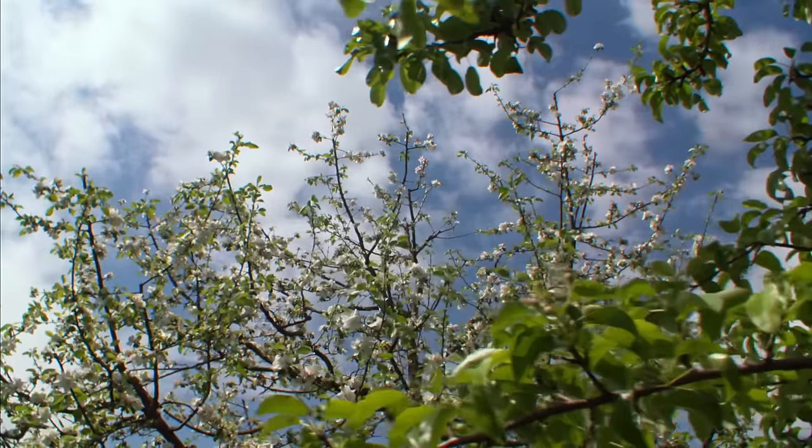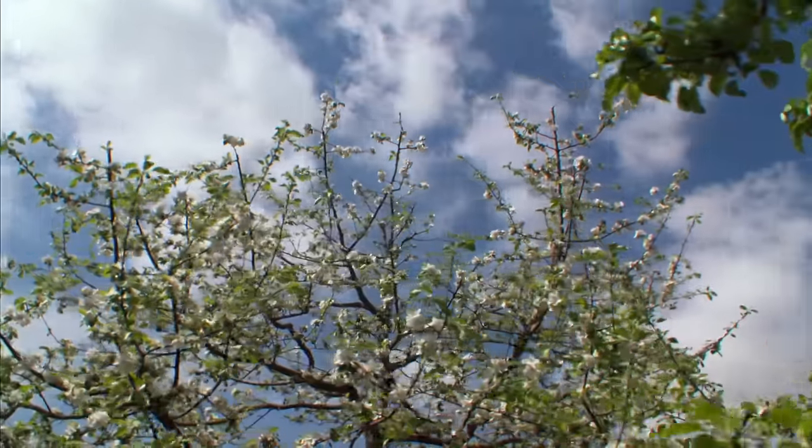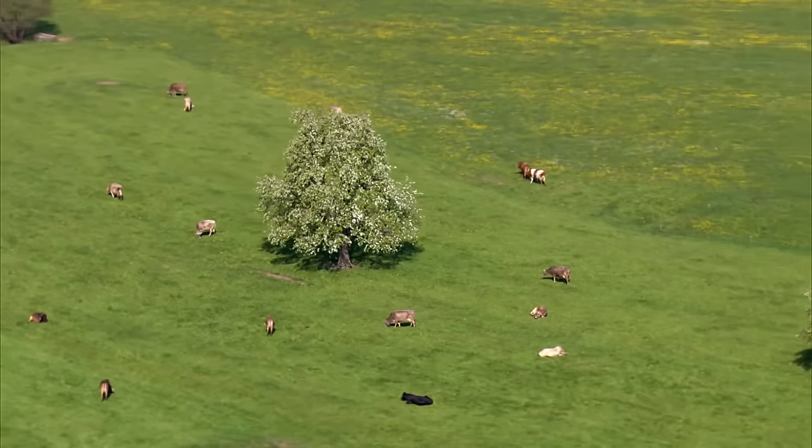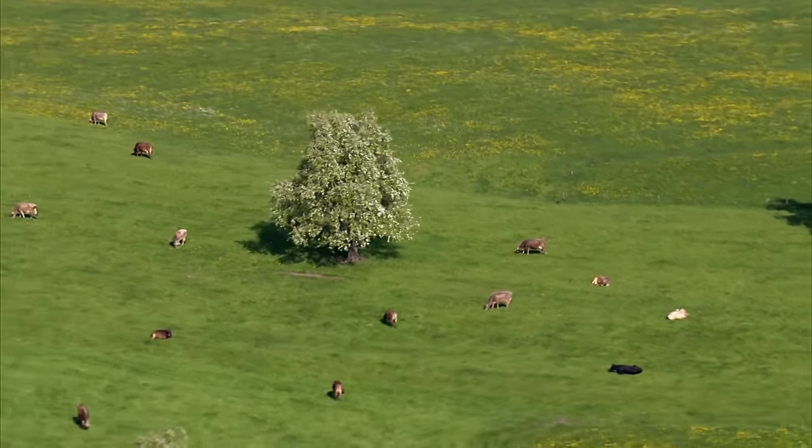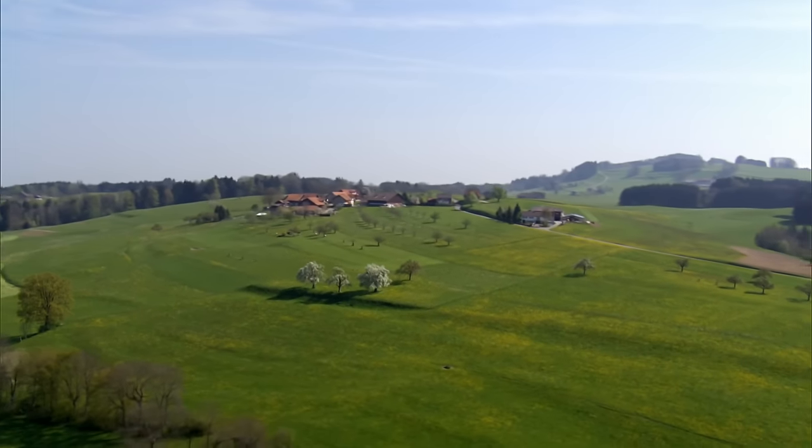But it's not just our fruit trees that bees pollinate. One third of all plants we eat depend on bees, and it's a coexistence that's crucial to our own survival.